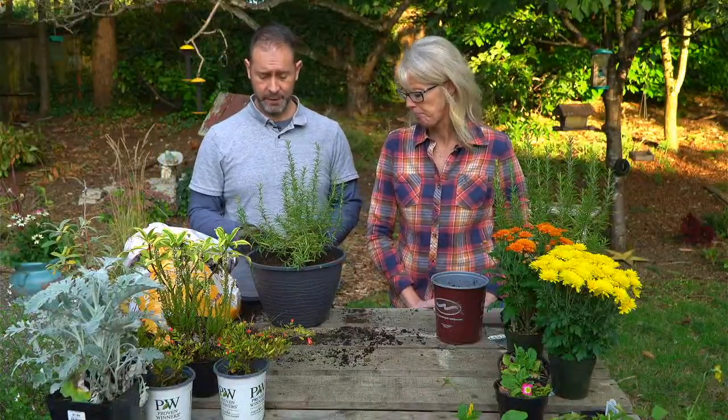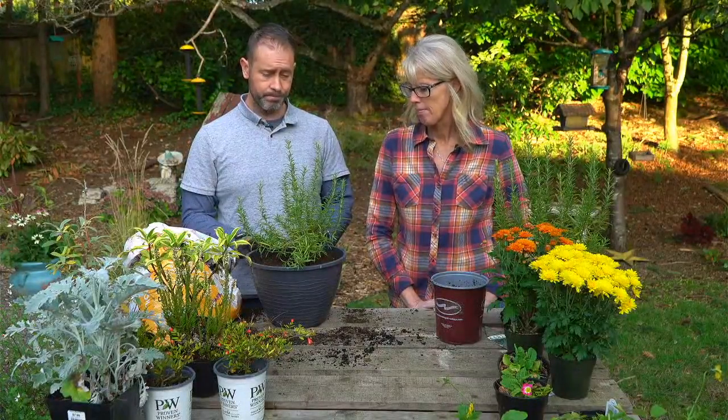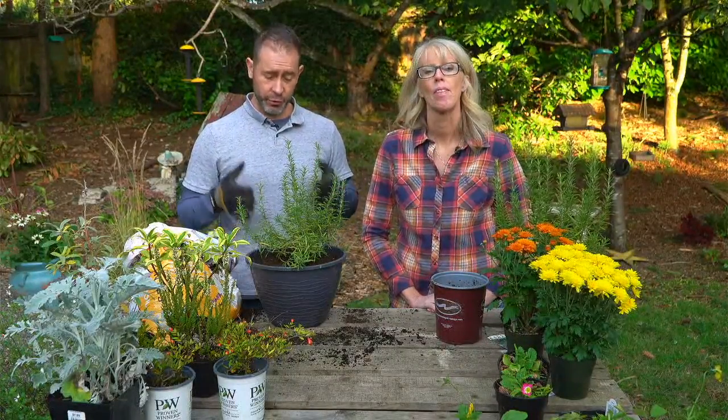Definitely not. So that's it. Yeah, that's pretty much it. We could say this is one perennial checked off our list. So the very last step we would do with planting this plant in this pot is water it in, and then we would place it, and that would be it.